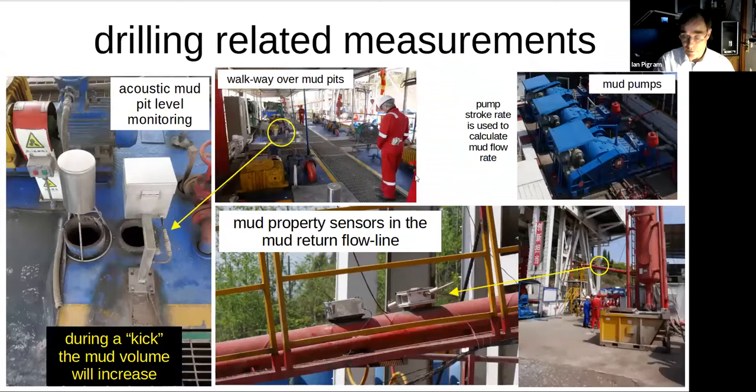Some of those drilling related measurements can be quite important. So here we have acoustic mud pit level monitoring. So you can imagine a huge great big tank with drilling mud in here on the left, and you've got these echo devices that measure the top of the mud in there. If you were to have a kick, in other words, an influx of fluid from a formation into the borehole, you might have an increase in the mud volume, and these sensors in the mud pits will pick up that increase, and you could very quickly try and sort the problem out. You can see the diagram in the middle here, the mud pit walkway, where you can walk over one pit to the next and just keep an eye on what's going on.